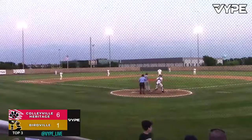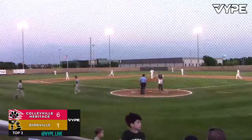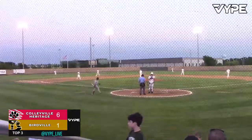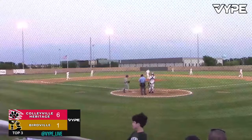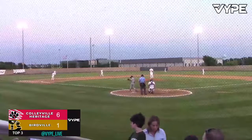Pitch. And he gets him swinging for a strikeout. First strike of the game for Cameron Ward, our new pitcher here. It's our first out of the inning. We have number 7, Weston Ballard.